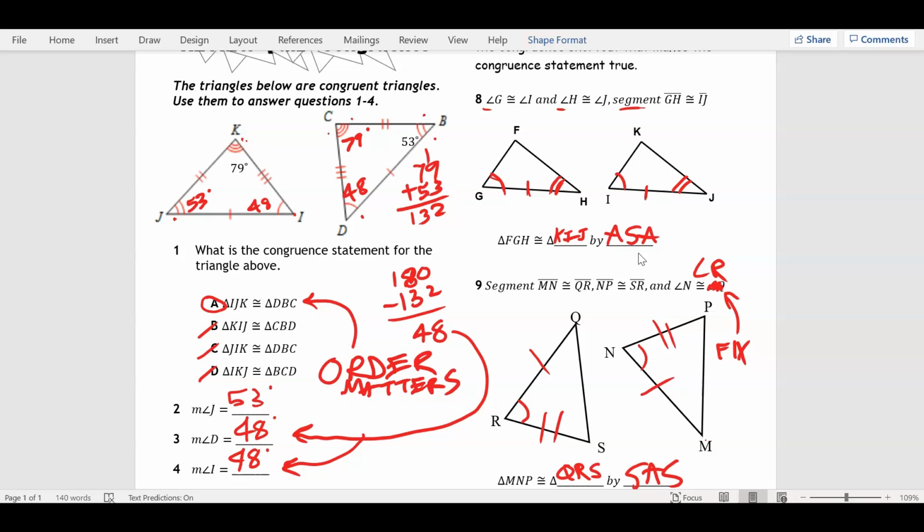So when you're doing numbers 2, 3, and 4, all you got to do is look at your picture. Okay, so fill these in. These should be not too hard. Number 1, look at number 1. Order matters. I've said it, and I'll say it again. Order matters. So 3 of these, the order does not match perfectly. But letter A matches why? Because 1 arc, 2 arc, 3 arc, IJK matches 1 arc, 2 arc, 3 arc, DBC. Do you see how you're just looking for the matching? Okay. So 1 through 4, I think should be not too hard.